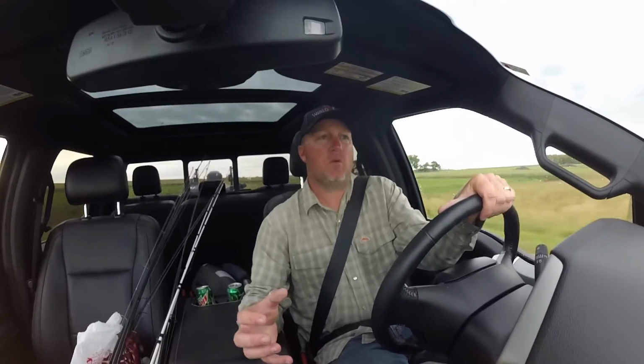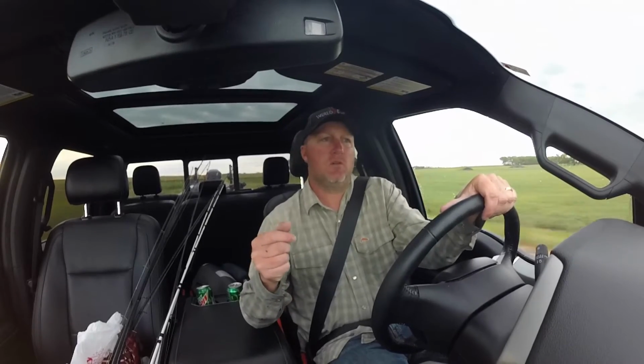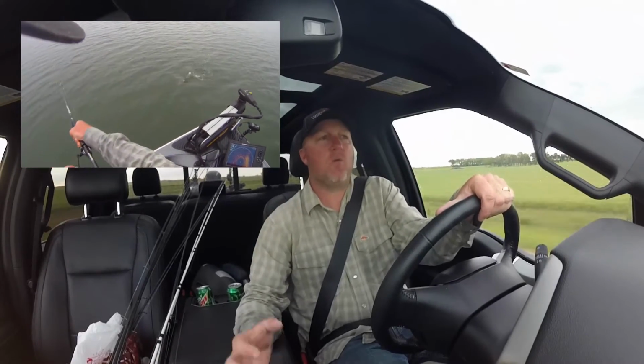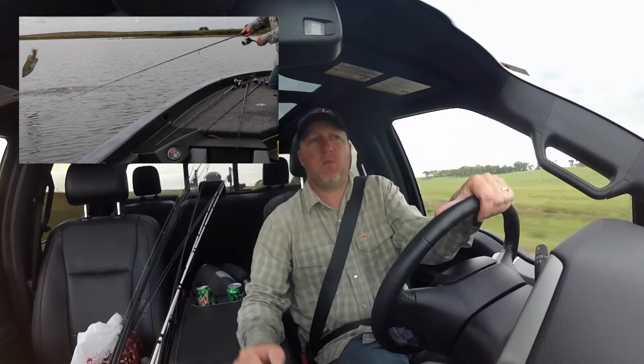The whole day, all it was jig hitting the bottom, raising it slow, and then just drag peeling. Big smallmouth busting the surface, tail walking, hammering on the rod, hammering the drag.